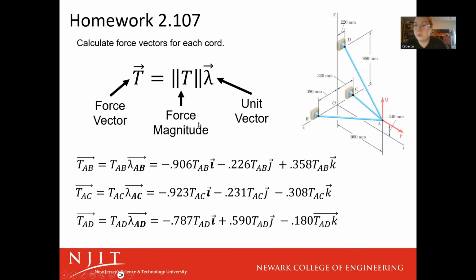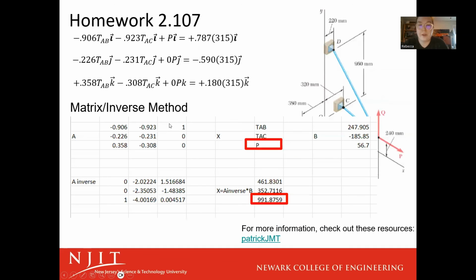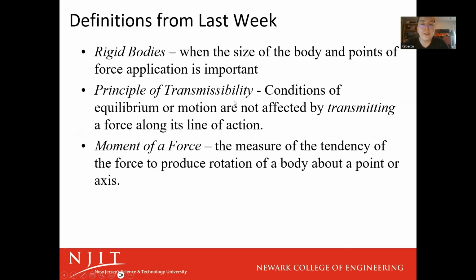So then, knowing the force, if we know the tension, we can find each element of it. We can find the tension vector. If we don't, like in this case, where you wanted to solve for some unknown value, then you go from there. But this is uploaded. So if you want to check out these first three resources, they're uploaded online.